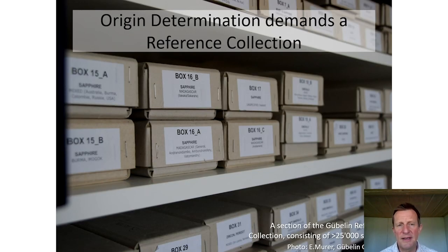Let me talk about the reference collection. This is the most basic layer of the building that I was trying to draw before. At the Gübelin Gem Lab, we are in the lucky position that we have a very complete and a very large reference collection. The basis was started in the middle of the last century by Dr. Gübelin, who has traveled many places and who has started a consistent collection of reference stones. And since his times, we have continued that collection, which by now grew to, I think, 28,000 stones. And these 28,000 stones cover all commercially relevant sources of colored gemstones worldwide.